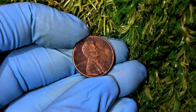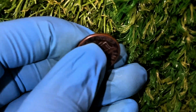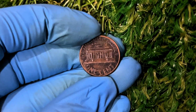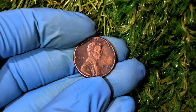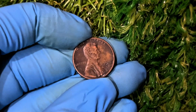Alright, so what's the deal with this seemingly ordinary penny? First, let's talk about the no-mint mark. Most pennies minted in the United States will have a little letter on them, like D for Denver or S for San Francisco. But if you've got a penny with no mint mark from 1992, you might just have struck gold, well, copper and zinc, but you get the idea.